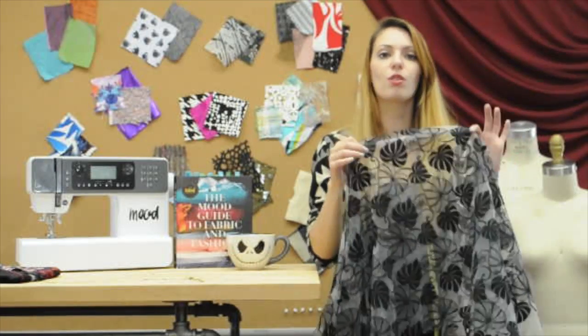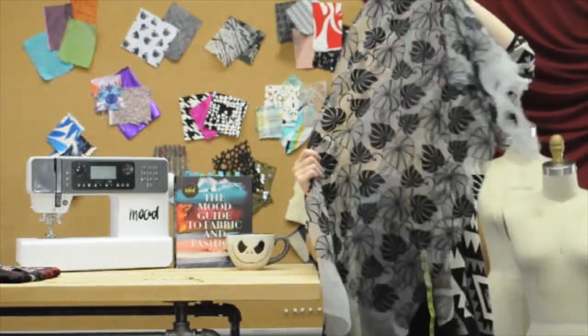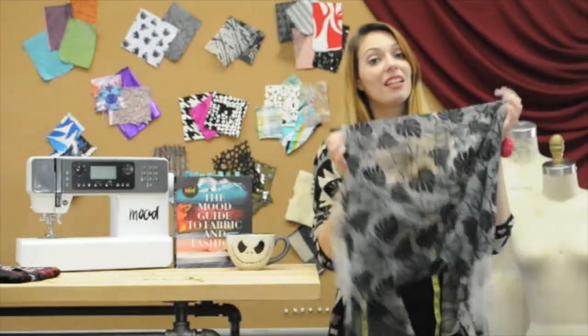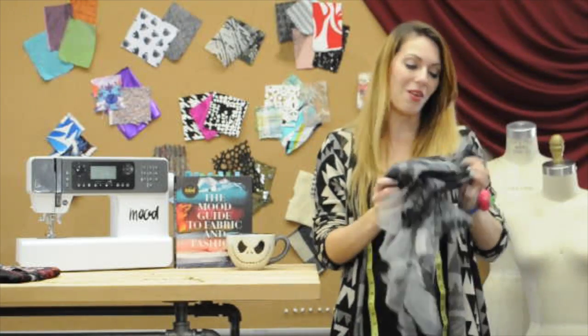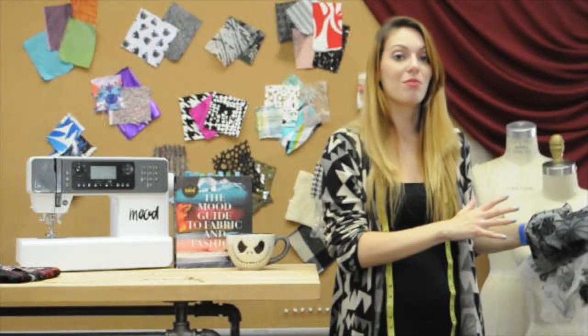It's textural, so lining it might be optimal. And it's sheer, so like again, lining it might be the best option, but you never know, fashion is all over the place now, sheer's in. So choose what you want to do with it, but it's a really awesome additive to anyone's stash.